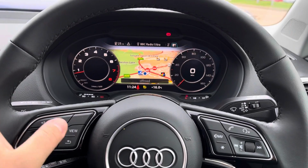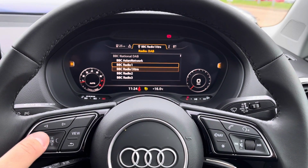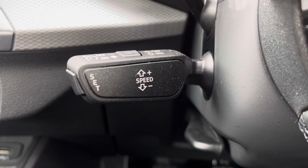The virtual cockpit can be configured using the left side of the multifunction steering wheel. On the right is your volume and voice control, such as mid-journey phone calls, and underneath to the left your cruise control and speed limiter for those longer motorway journeys.